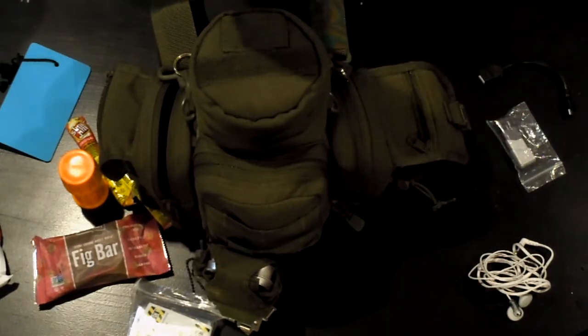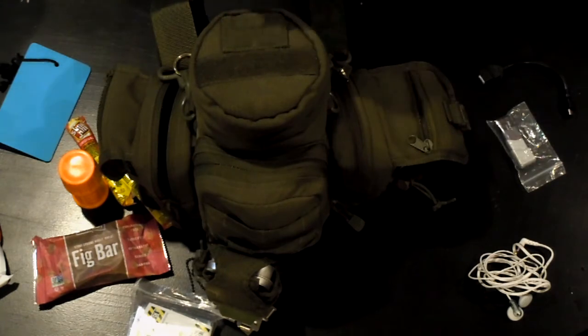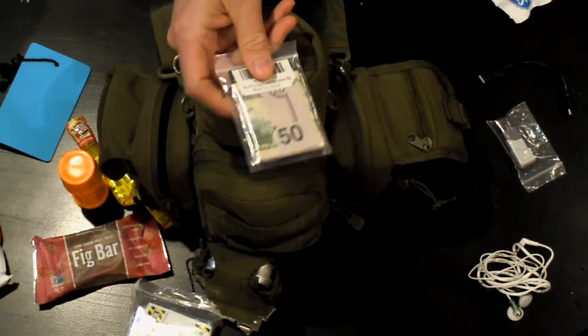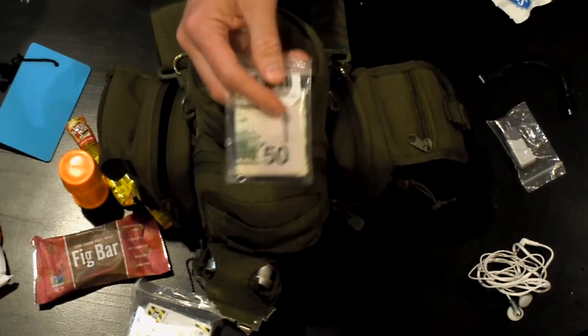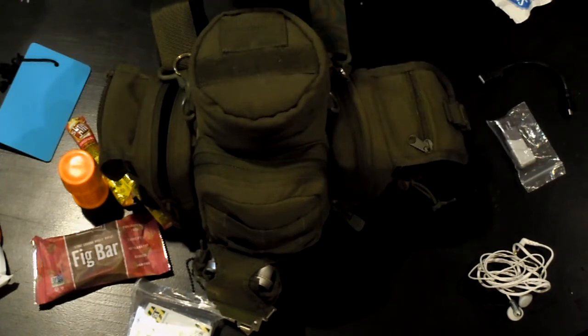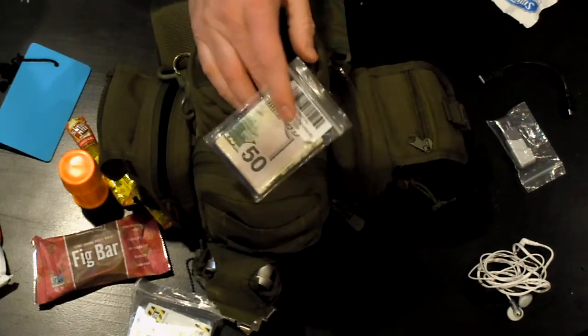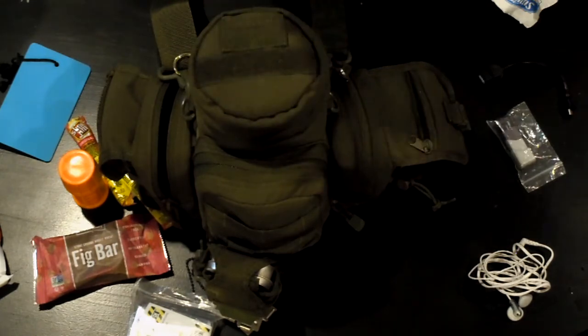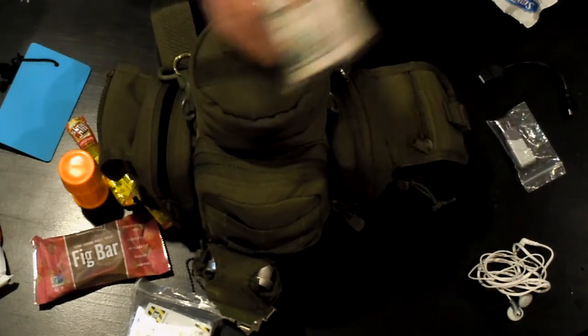Then cash, credit card. Again, you might be bugging out from a hurricane. You might be bugging out from a fire, whatever. You might be going to a hotel. You might be going to a friend's house, whatever. You're going to need some money or some way to access some money. You got to carry some cash and a credit card of some sort in your bug out bag.